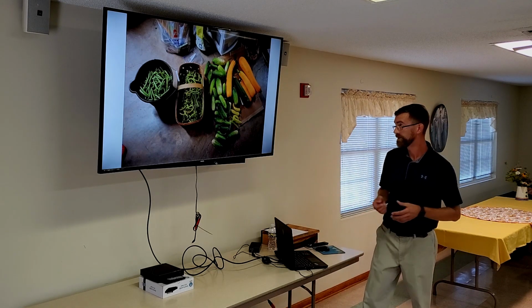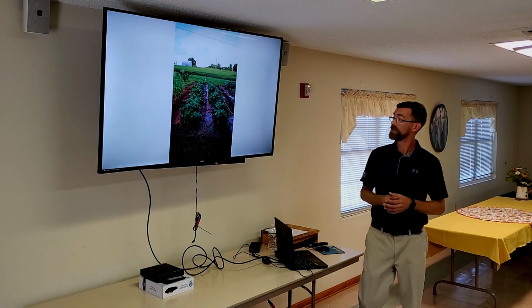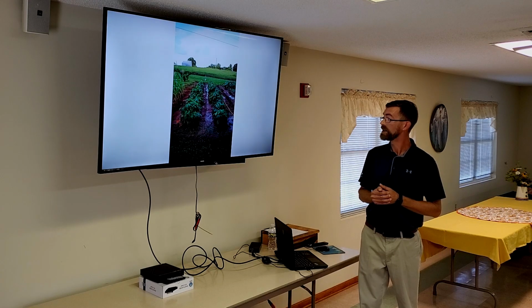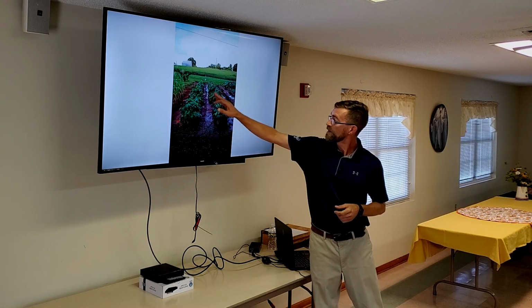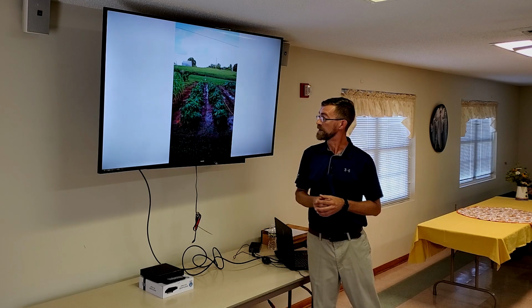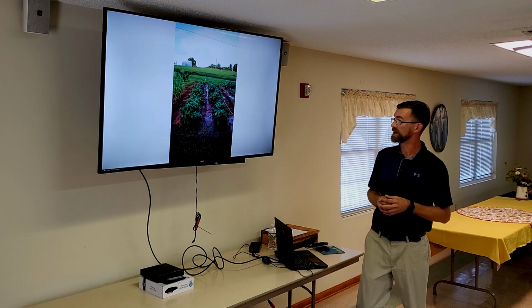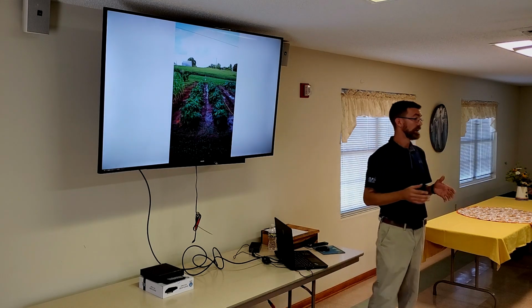So we were getting some food off of the garden. We were getting some, but there was a small little problem here. I don't know if you guys can actually see what we were encountering, but you see all the weeds that are all through here? There were weeds all over the place. So what was happening is that we were spending all of our time out there weeding.